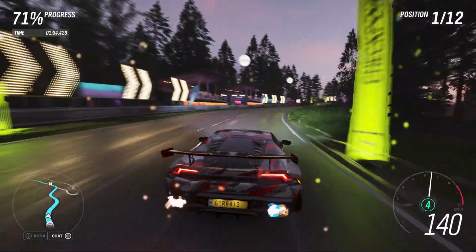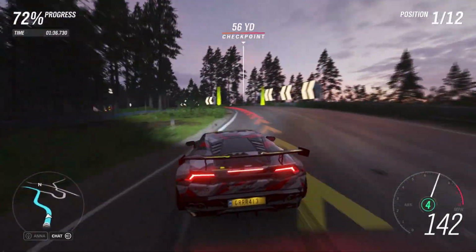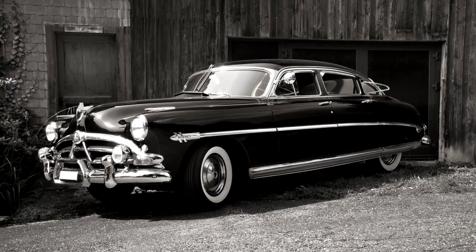But then we move on into our next season, which is autumn, and coming in at 50% completion, we have the Hudson Hornet, which is available over in the auction house, not in the auto show, for 1.9 mil.